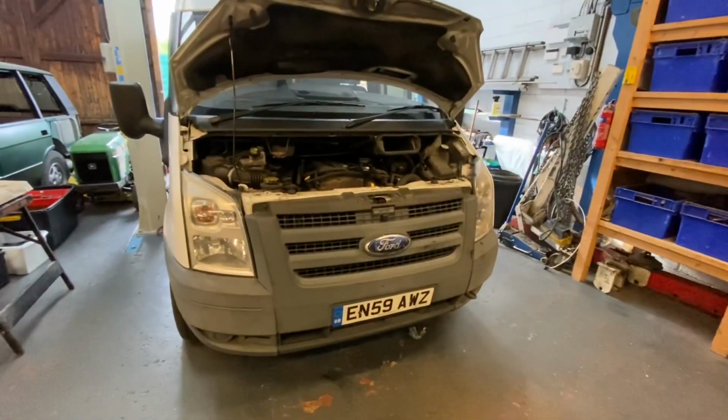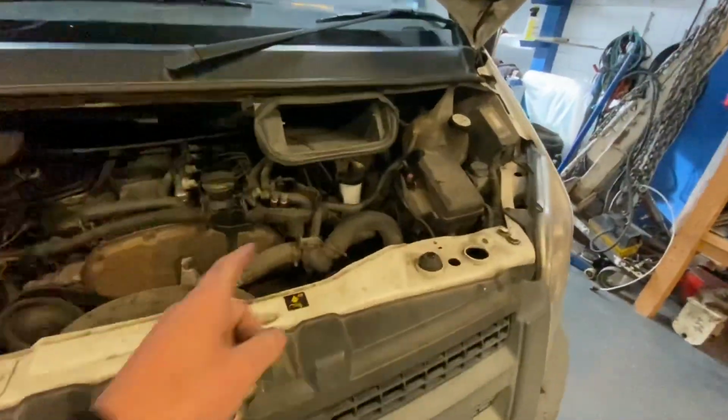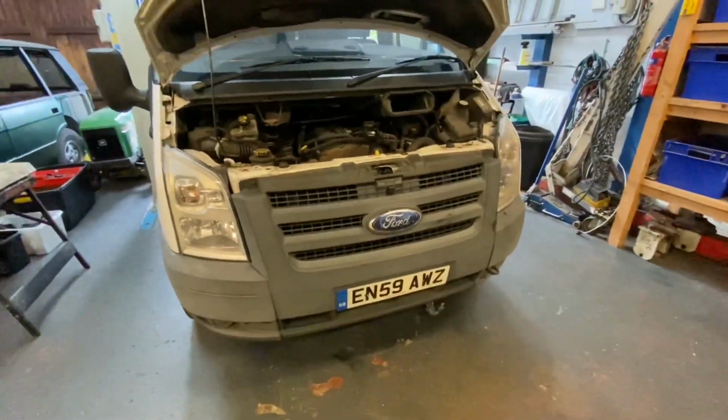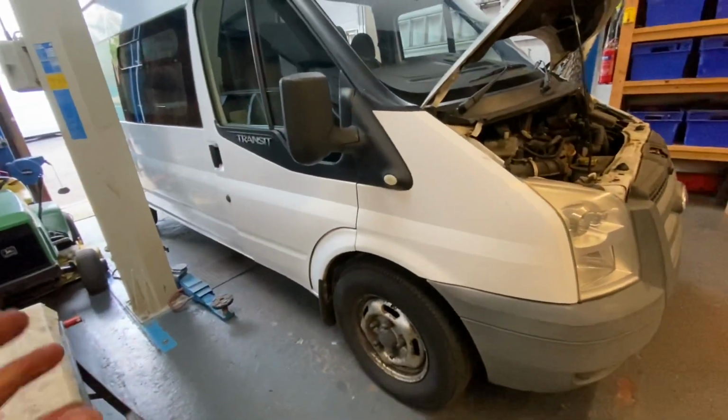So mechanically, guys, we're over the moon with it. Swiss watch. They are quite loud, the old Transits, but diesel filter on there, air filter, new oil, new filters. Perfect. Now we're going to pull it outside and actually attempt to clean this up a bit.